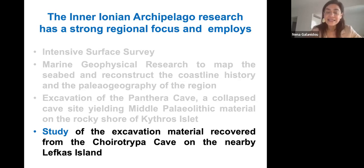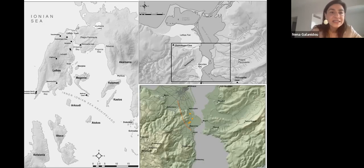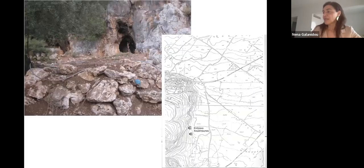The site is an impressive karstic place near a quarry at the village of Apolpaina, very close to the town of Lefkas. It is named Choirotrypa Cave, because it has in historical times been a sheep pen, pig pen, and now it's a cow pen, and it is located here in this part next to the town of Lefkas. You can see here the site. I shan't be giving you more information about that.